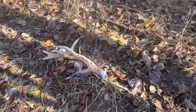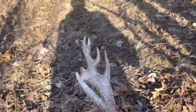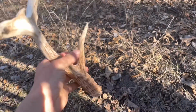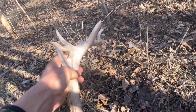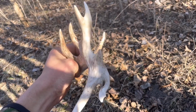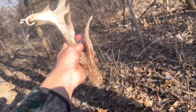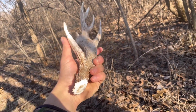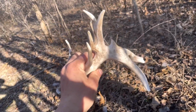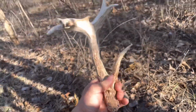All right, here we go. What the heck? That is by far the most non-typical shed I've ever found. It looks like he even broke off some stuff. At least one right there. Probably only a 2-year-old too. It is a little chewed, but hey, it's in pretty good condition. I'll take it.